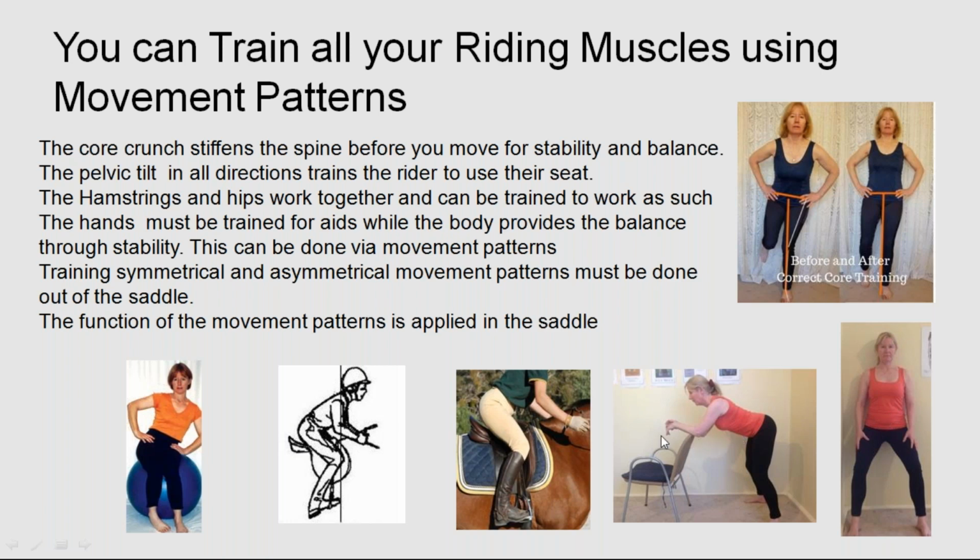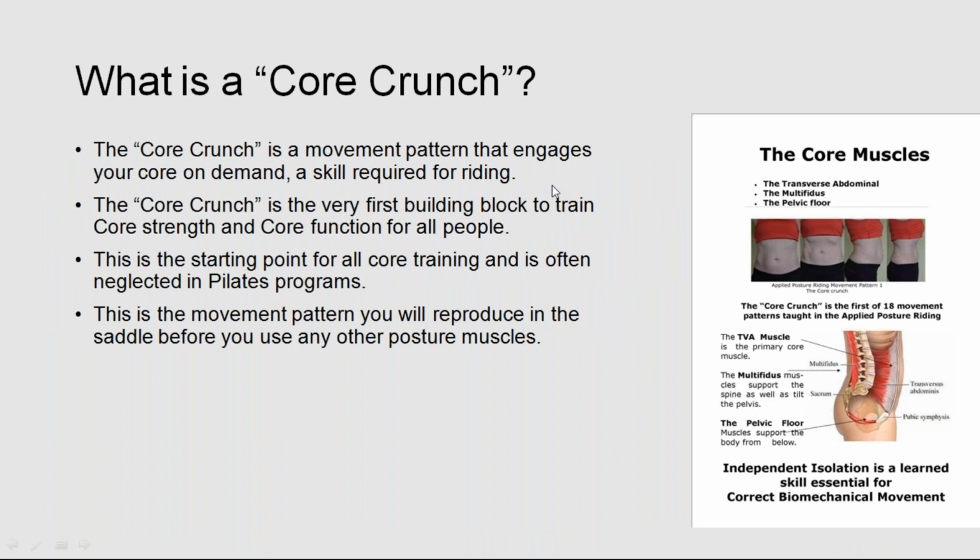Now, with all of these movement patterns, the first thing that we've engaged, and I'll show you this in a minute, is that the core is already pre-set up on demand to hold the spine stable so that you can use it. Now, once you've got these movement patterns trained, the function of the movement patterns is applied in the saddle, and this becomes your aids. So let's go through and teach you exactly the very first movement pattern that I use in my training program, and that's the core crunch.